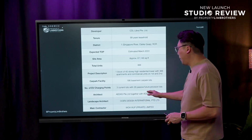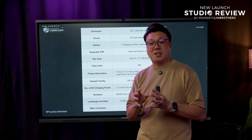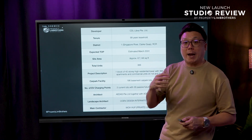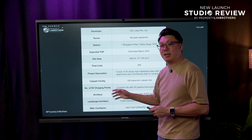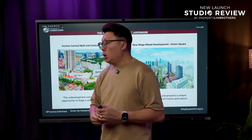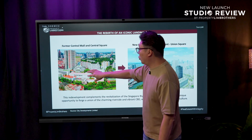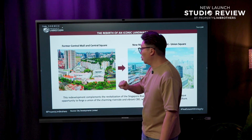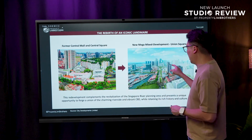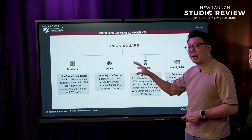So of course, developer, architect, main con, these are all renowned brand operators in Singapore. Woh Hup, they are a very good builder, basically grade A builder, and definitely ADDP Architects are no stranger name in today's residential project. So as we mentioned earlier on, this was sitting on the site of the previous Central Square, right, and also the Central Mall. So CDL came and en bloc and took over the project, and they're turning this into Union Square Residences. This project is a mixed development, right?